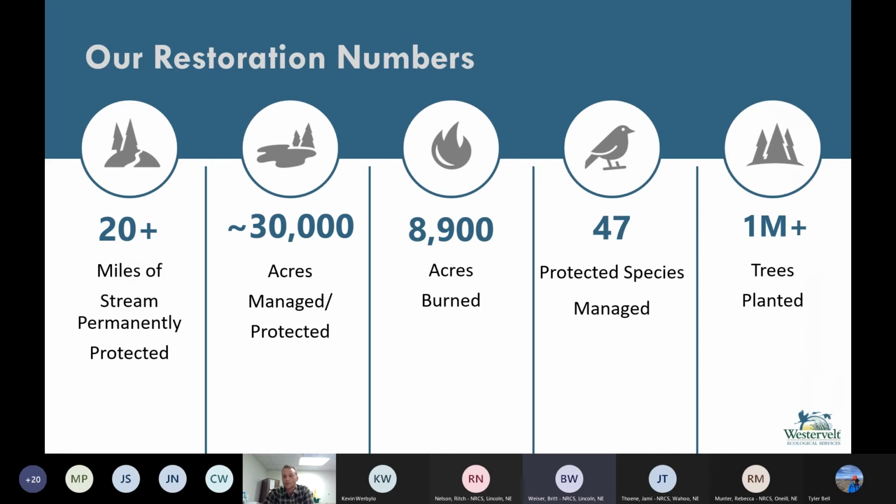So some of our numbers to date: we have over 20 miles of stream that has been permanently protected, roughly 30 acres that we manage and protect, and 8,900 acres that are managed through prescribed burning. We protected 47 species and have planted over 1 million trees. And this all stems back to the core of what the Westervelt company stands for: a family-owned company with deep roots in conservation and land stewardship.